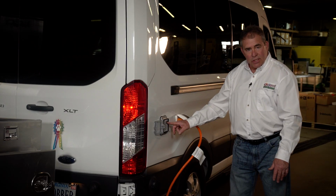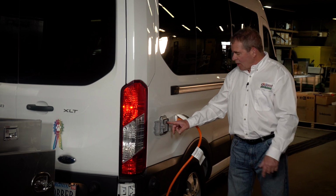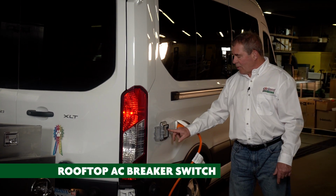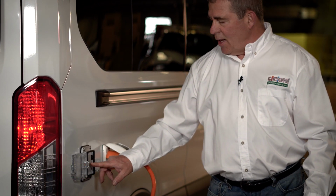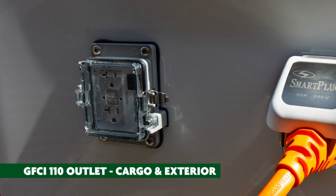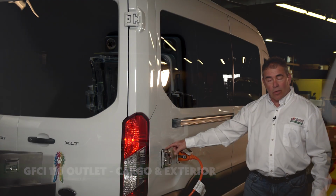And this is a new engineering design change we just made for this vehicle, our first run. We have our breaker for our rooftop unit now located right here, and you have GFI breakers right onto circuits. The client also wanted a set of outlets inside the vehicle as well.